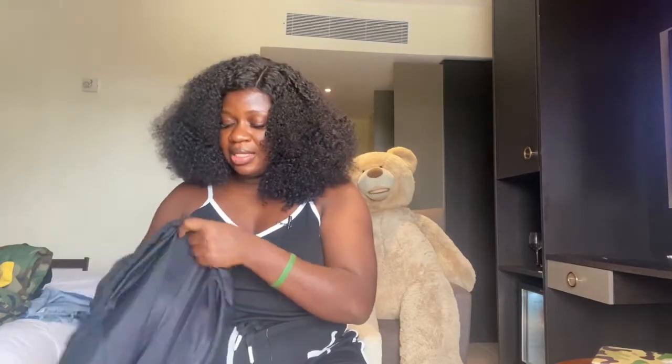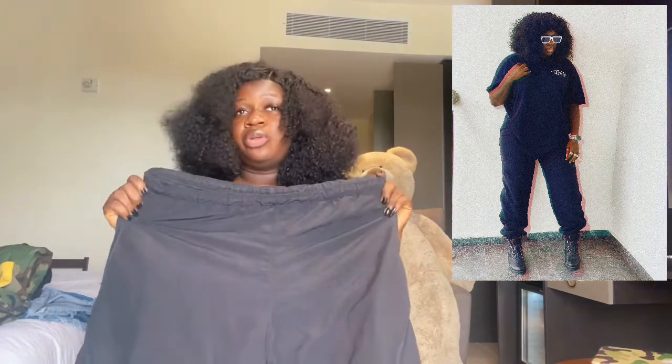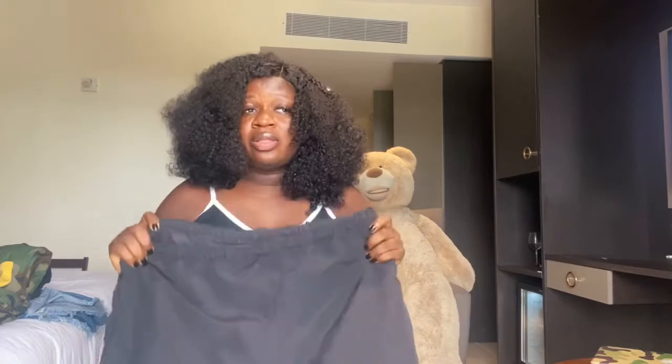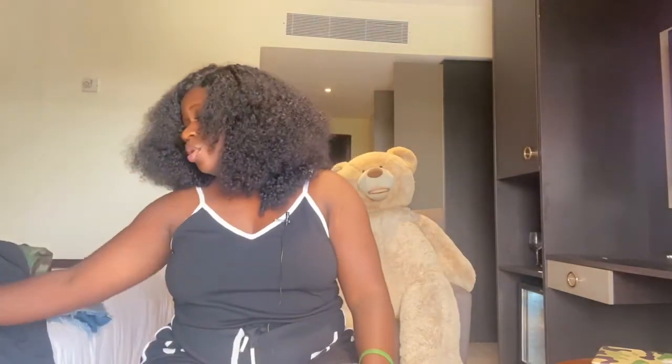The next thing I'd like to show you guys, I like folding my clothes turned upside down. I don't know whether I'm making sense, but this is a cargo pant. This is how it is. I like how it has this elastic thingy under it, and I just like how it fits. It looks really big on me, and I like how big it is on me. I got this here in Calabar at the market. How much did I get this? I don't know, but definitely no more than 1,500 naira.